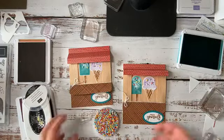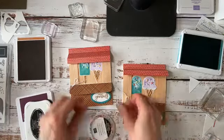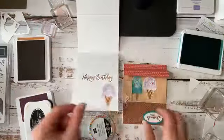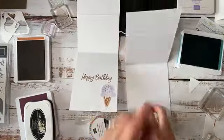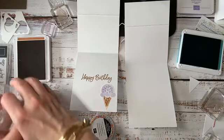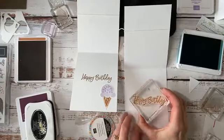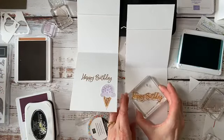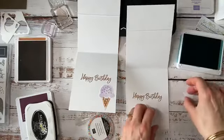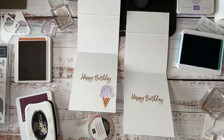Okay, there we go. Now, doesn't that just add a lot of dimension to the ice creams? And then on the inside, let me just push this away. This is ready to go. I just need to stamp Happy Birthday. And then you got a fun little birthday card. And I think this card would be perfect for any age. Who doesn't love ice cream? And there we go. And then at the bottom, I will just put this little cone.